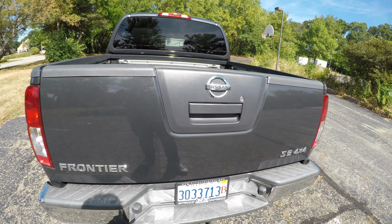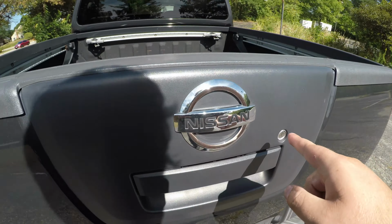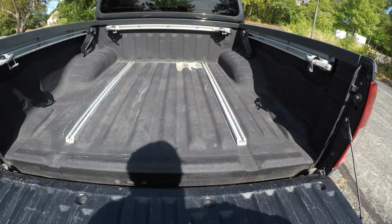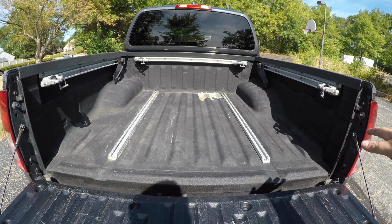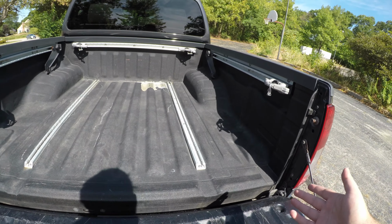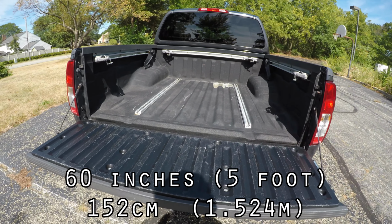So we're on back of the Frontier. Big handle. I mean, this thing is honking huge. Sorry, I'll get in the light. This is honking huge. A lockable tailgate from the factory, which is nice. No power tailgate, obviously. Just your good old stringy boys. But I do have these nice rails in the floor, so you can slide some stuff on. I mean, these are for different covers and things like that. It's a decent-sized bed. I don't really get any amenities back here. No outlet like you'd find in the Tacoma. But here it is. This is your bed, and I'll put how long it is up on the screen.